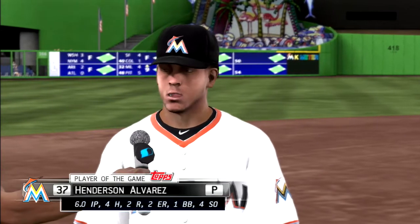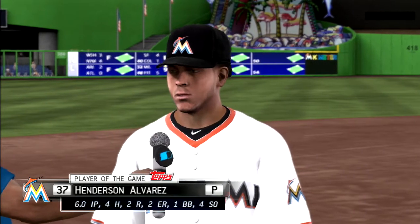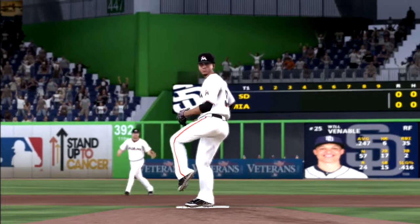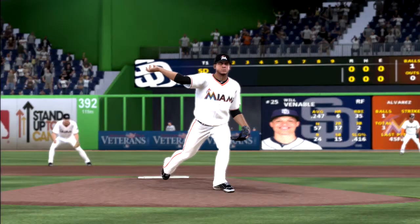Well, you always hope to get a good outing from your starting pitcher, but this man went above and beyond in this one. He's our top player of the game. Yeah, not the longest outing he'll ever have. He only made it six full innings, but he definitely brought his good stuff to the ballpark, and he winds up helping his guys get out of here with a victory.